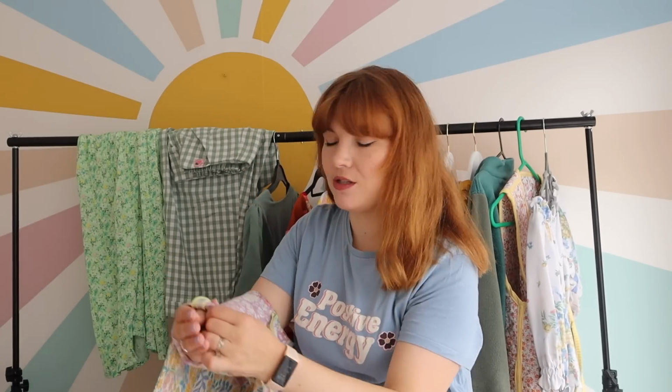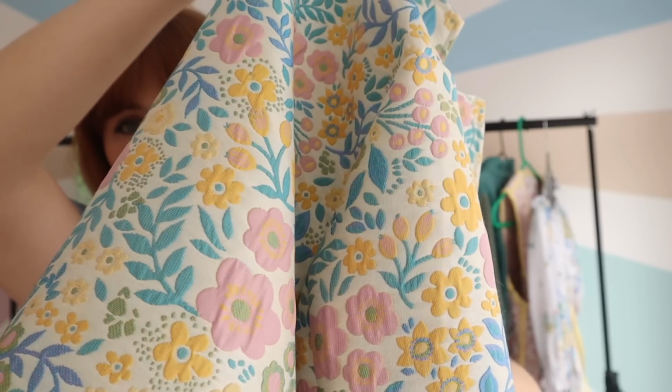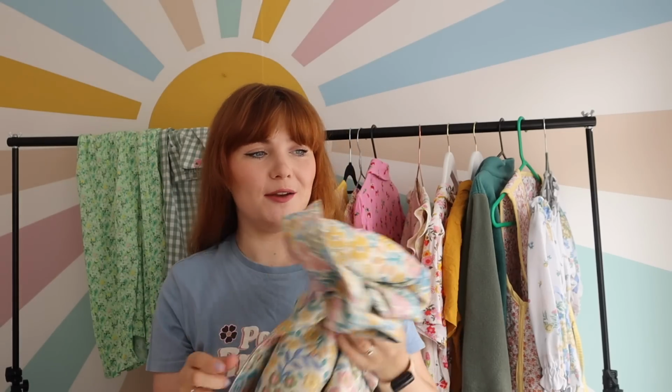I use bias binding for the inside seams as a finishing. The fabric for this one is from Sew Me Sunshine, and I think they've got another colourway still in stock, but this one just sold out so quickly, and it's not hard to see why, because it's just so beautiful. I'm a proper magpie, so unfortunately it is one of those makes where I'd love to be able to wear it more, but it's probably going to be something that just gets pulled out every now and again.